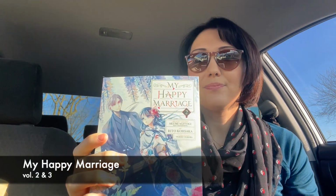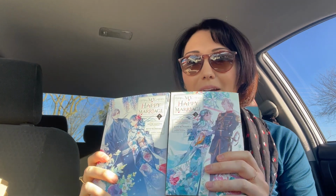All right, next one here. We've got volumes 2 and 3 of My Happy Marriage. Yay for these. Loving the series. I keep talking about the Netflix anime. It's such a beautiful show, amazing visuals. So here is the manga form. I've got volume 1 already, so here's 1 and 2.